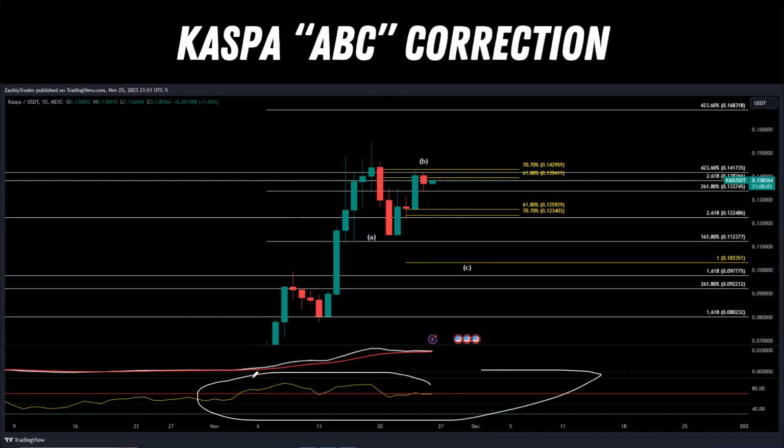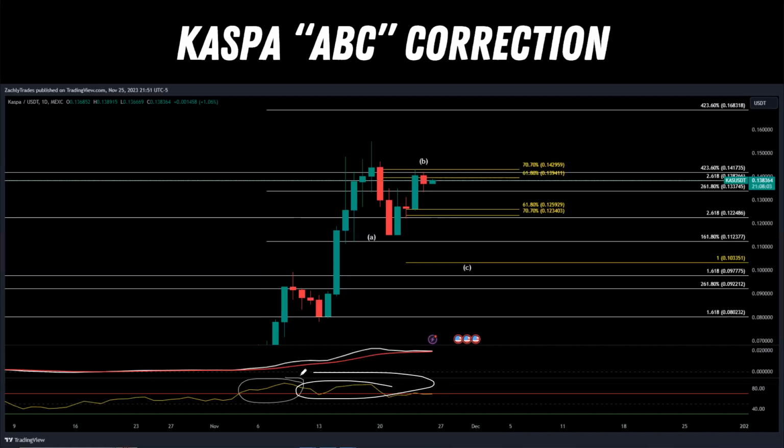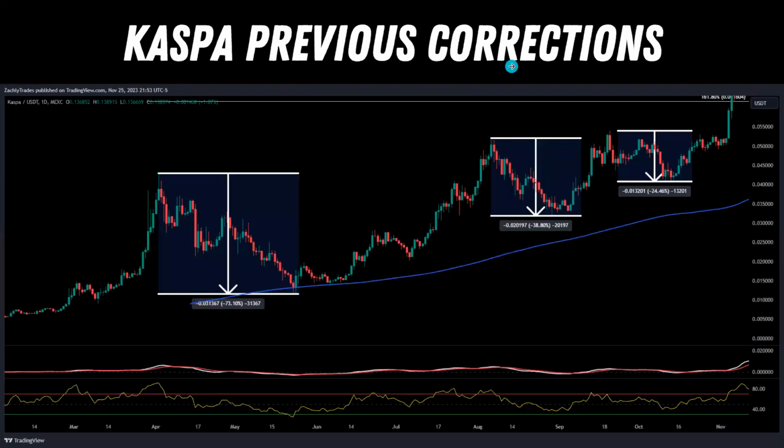On top of that, you have your leading indicators such as the RSI, showing that we were overbought a couple of times, and now it's coming out of that overbought territory, suggesting it's starting to lose a little bit of its strength. And so if we continue to lose strength and we get a bearish crossover on the MACD, that's when we would potentially be looking for this C wave to the downside. Again, if you look at the previous corrections, a lot of these came in nice 3-wave structures. You have A down, B up, C down.